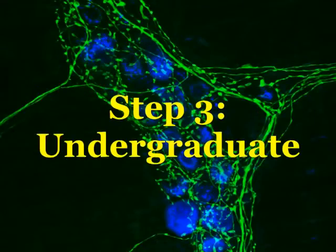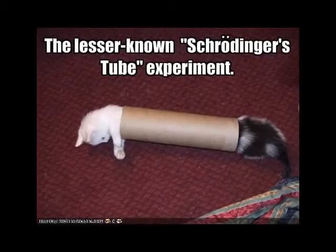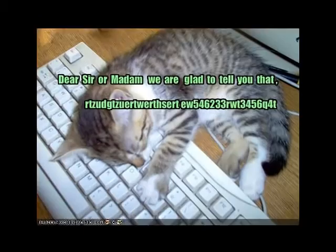Step 3. Undergraduate. Apply to good schools. Focus on majors that present you with a solid foundation in several sciences. Real molecular biologists use chemistry and physics on a daily basis. Don't neglect math courses either. Calculus and statistics are surprisingly useful at the bench.